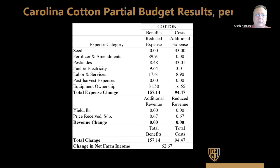Okay. So one more time, we'll take a look at the final net income increase, $62.67, just from reduction in expenses. And Sonny just said there might be more to come in the future. Some of these herbicide costs might be able to be also reduced, so we'd have an additional increase in net farm income.